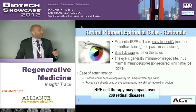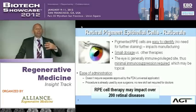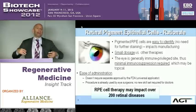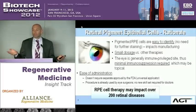We targeted the eye in general because in a healthy eye where the back of the Brooks membrane is not compromised and there's been no vascularization of the back of the eye, you've got a generally immune-privileged center. So we're using an allogeneic source of cells here, which allows us to create significant batches of these cells, freeze them down, and ship them out. So it looks like a monoclonal antibody or some traditional pharma.